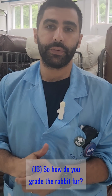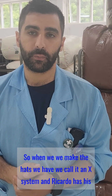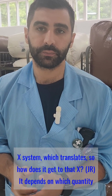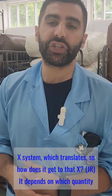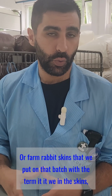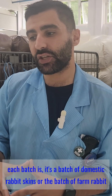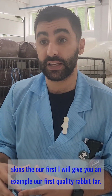So how do you grade the rabbit fur? When we make the hats, we call it an X system, and Ricardo has his X system. So how does it get to that X? It depends on which quantity of domestic rabbit skins or farm rabbit skins we put on that batch. We determine it in the skins. So each batch is a batch of domestic rabbit skins or a batch of farm rabbit skins.